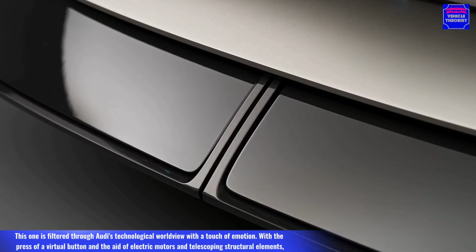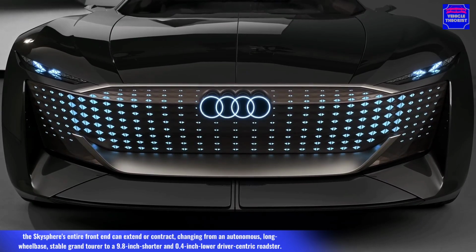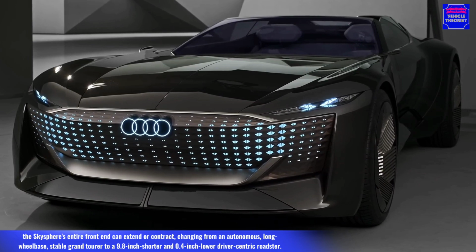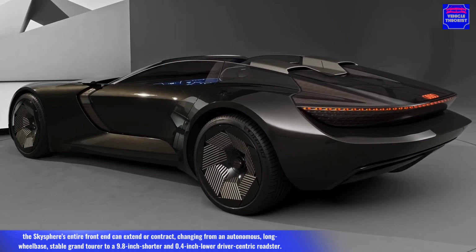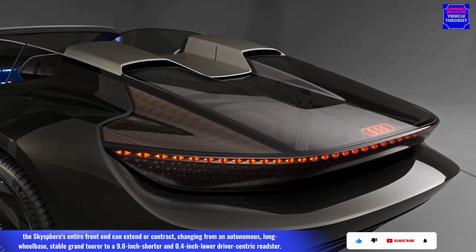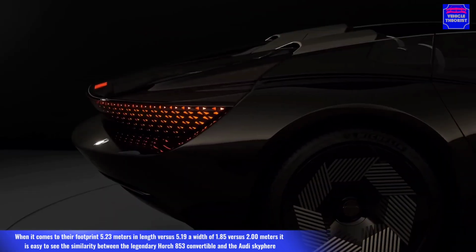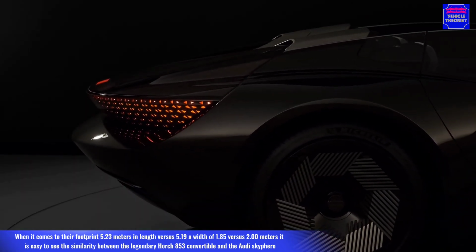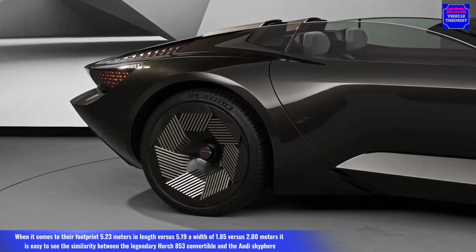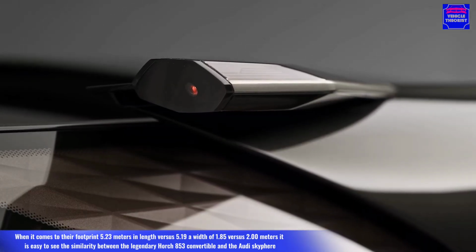With the press of a virtual button and the aid of electric motors and telescoping structural elements, the Skysphere's entire front end can extend or contract, changing from an autonomous, long wheelbase, stable Grand Tourer to a 9.8-inch shorter and 0.4-inch lower driver-centric Roadster. When it comes to their footprint, 5.23 meters in length versus 5.19, a width of 1.85 versus 2.0 meters, it is easy to see the similarity between the legendary Horch 853 convertible and the Audi Skysphere.